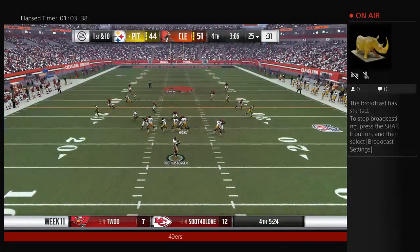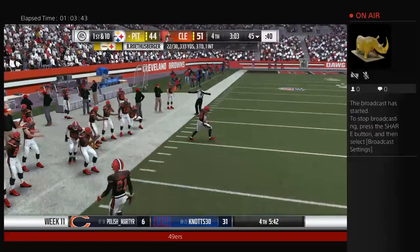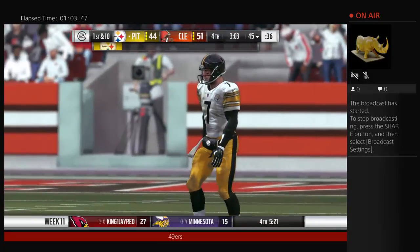Back to the air, Roethlisberger after the pick six. Out left side here to Bryant. And he's going to be out of bounds up around the 45-yard line.